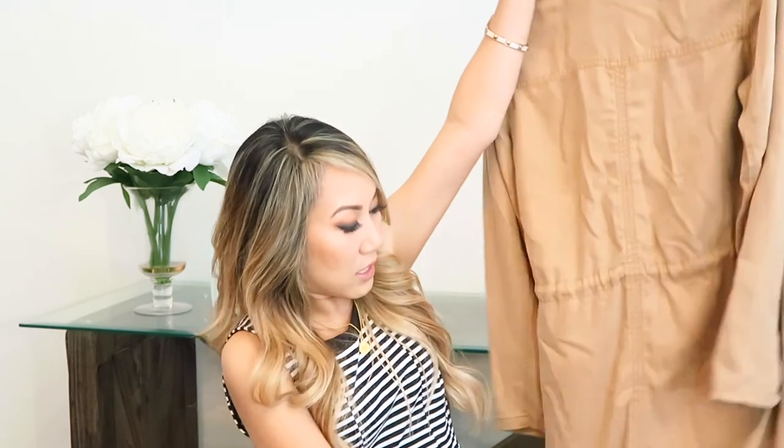And this one, it has a drawstring here in the waist, so you can tighten it up here. And that's just how it looks in the back. Let's see here. So I think this is just a nice neutral jacket.